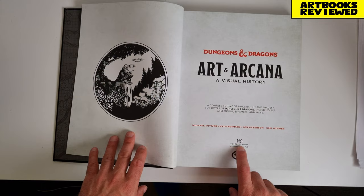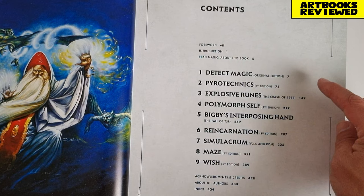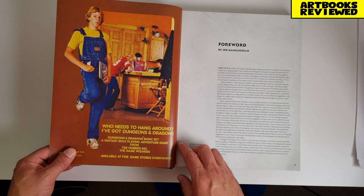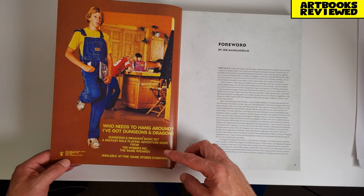So here's the contents, fairly short. And let's just get having a look through, shall we? Who needs to hang around? I've got Dungeons & Dragons. It's like one of the original adverts. Brilliant. I've got Dungeons and Dragons, plus I'm rocking the dungarees.